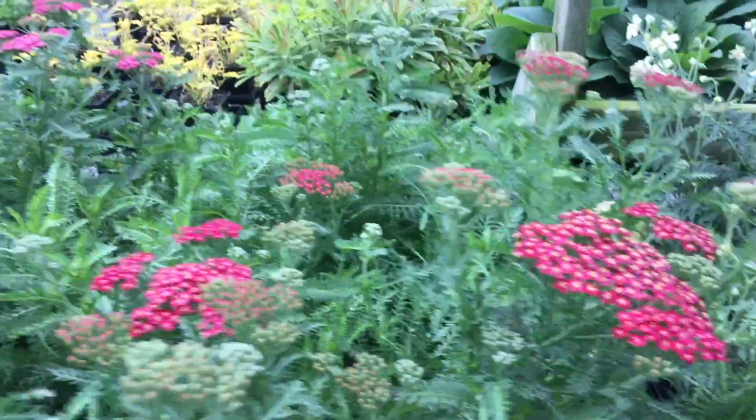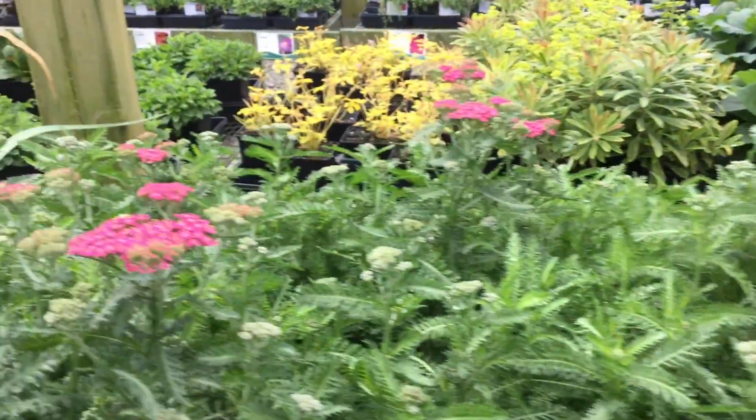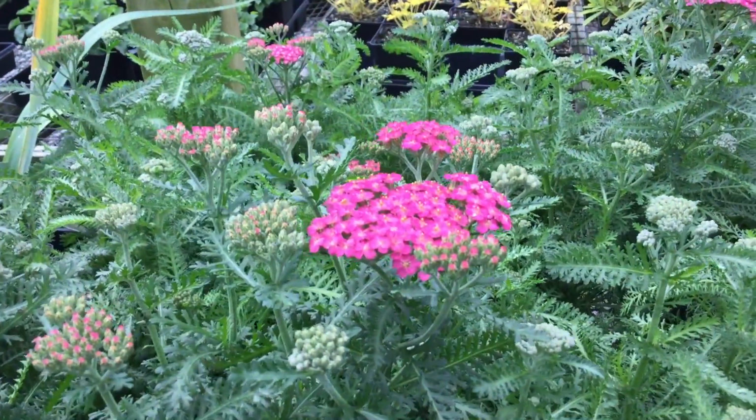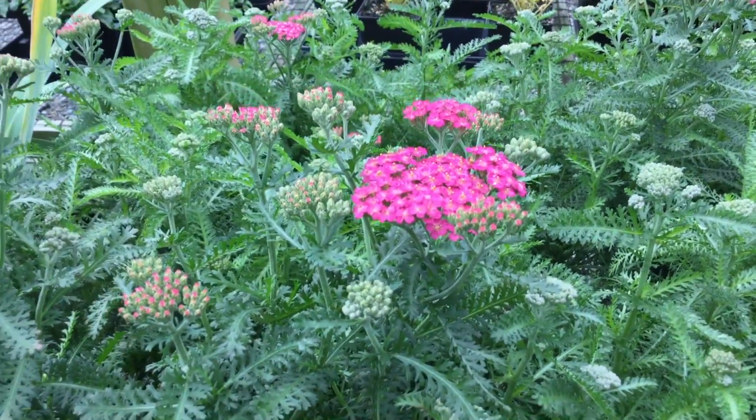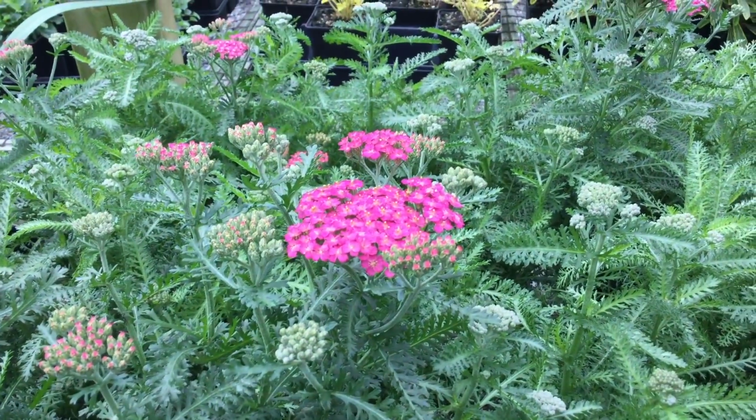I'm going to slide over a little bit and show you new vintage rose. Again, part of the same family, same attributes, drought tolerant, deer and rabbit resistant. This one here is just a little bit more of a rosy color, where the other one was the red.